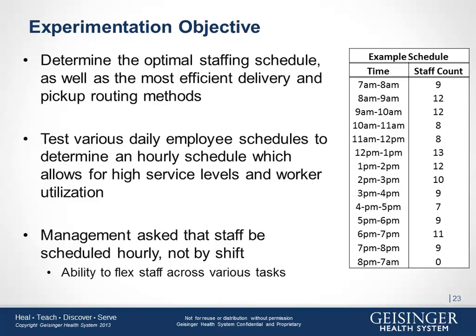So the nice part here is what management said: we realized that our staff can be flexible. And for this project, the meal delivery system was the most important and time sensitive. There's a lot of tasks that they have in the department that can be done at any time, things like food preparation for later in the day or maybe even for the next day, cleaning activities, stocking, a lot of things that can just kind of fit in to help load balance.